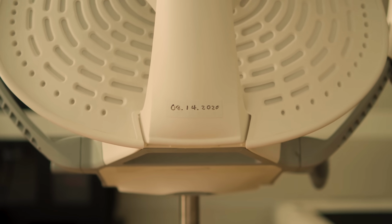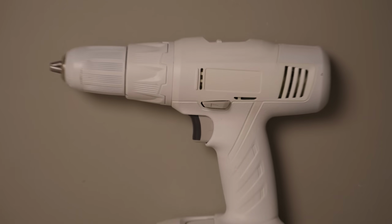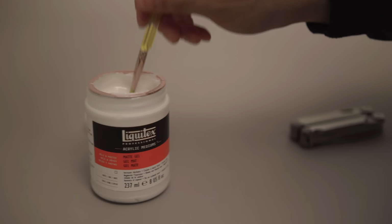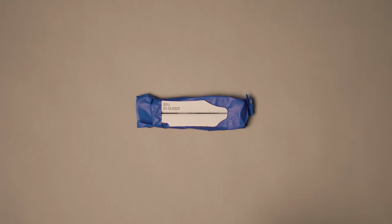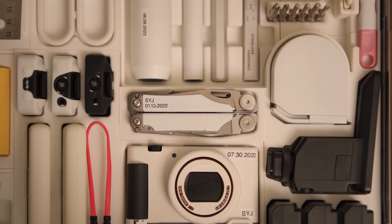Now to mark the birthdays, I've used tape and Sharpie, whiteout pens, label makers, plotters, and for more durable results, I've even used more advanced techniques of image transferring with an acrylic gel medium and sealing it with clear coat. I'll link to these products and more detailed tutorials below.